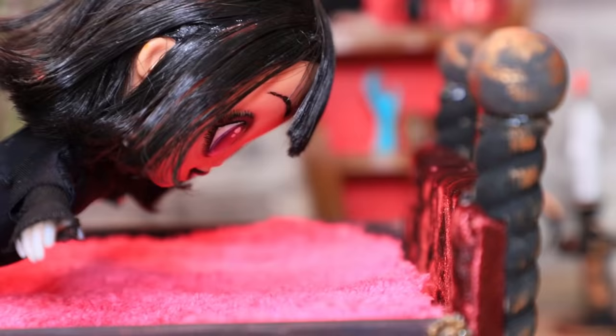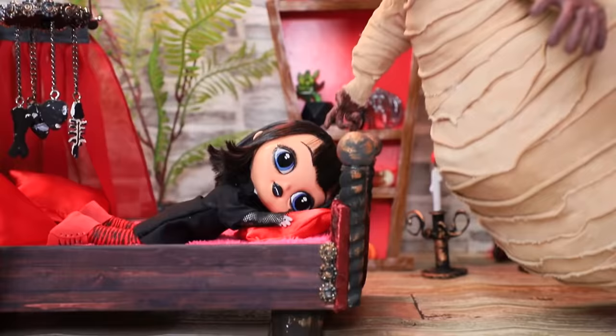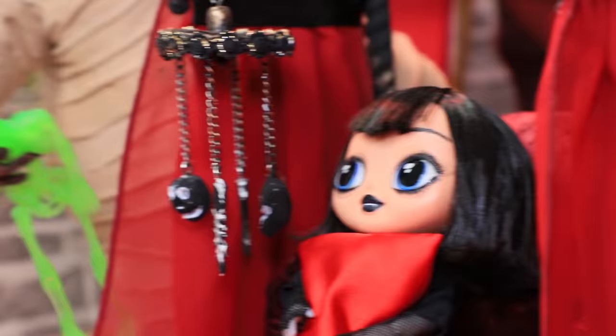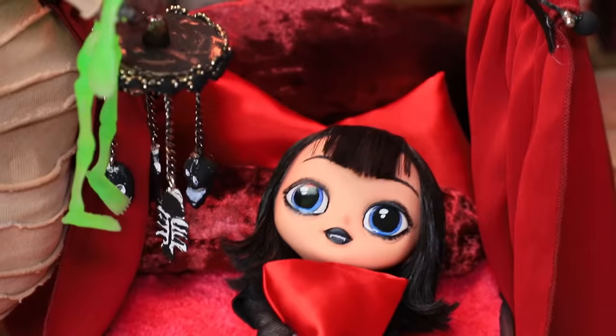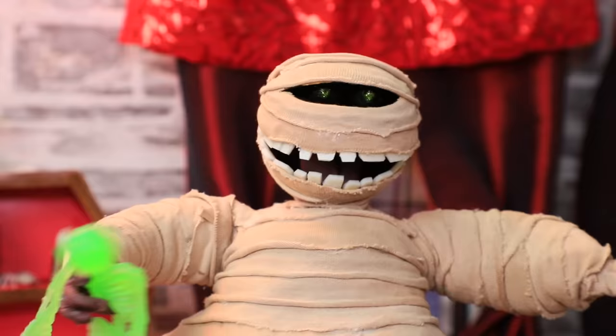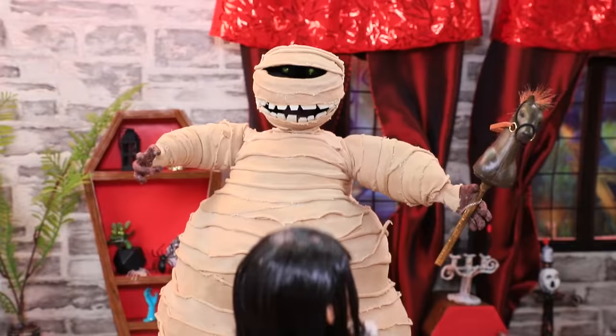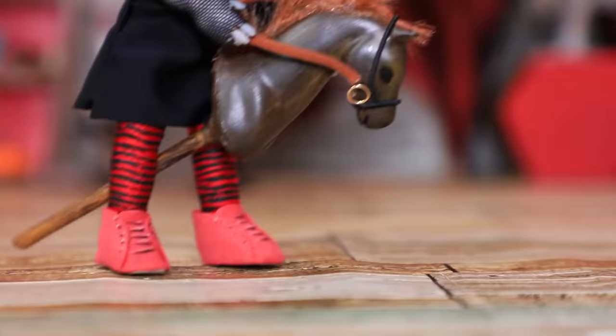Poor Mavis doesn't know what to do, and she's bored. Murray was trying to cheer her up, but nothing helped. Should we play with the skeleton? Boo! It didn't work. I remember. What can cheer you up better than a favorite toy? Yeah! Let's go, horsey!